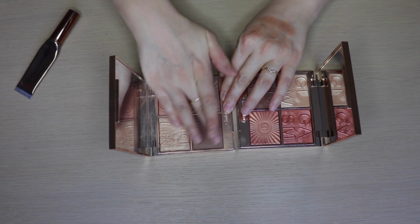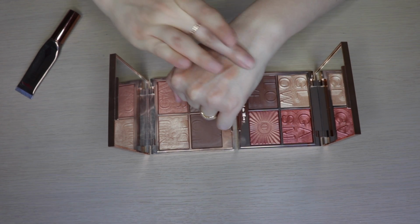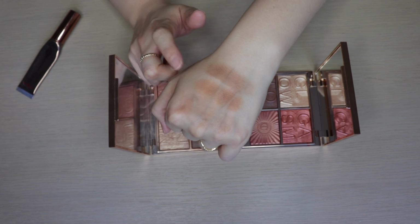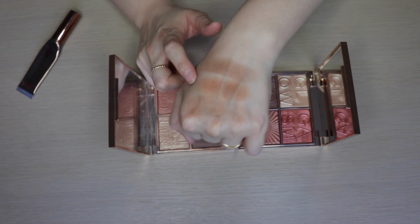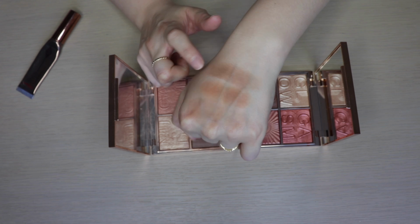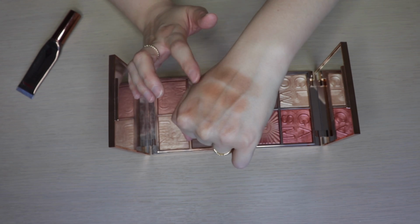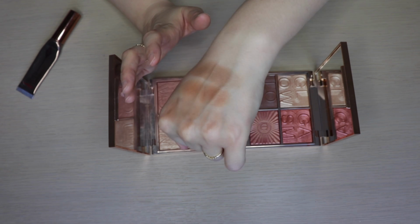And then I'll take this, the deeper bronzier shade from the Nudegasm palette, and swatch that one next. You can see that it's definitely more cool toned than the one from the Nudegasm palette, and I would say that this bronzer is very orangey. It's got a little bit of a sheen to it, whereas the one from the Nudegasm palette is more matte. Doesn't look chalky or anything, but you can see like the one from the Nudegasm palette definitely has a sheen to it, and it's pretty orangey.